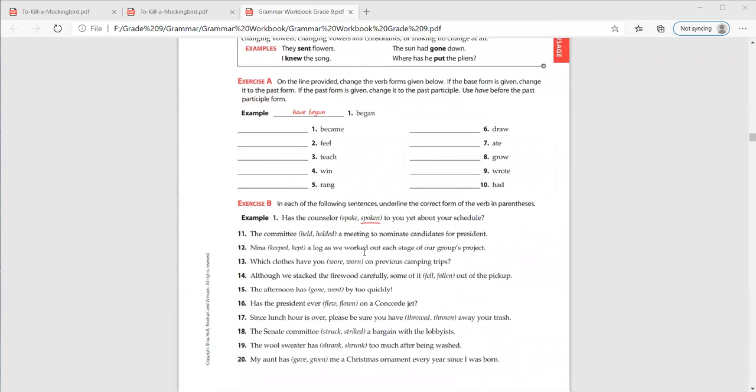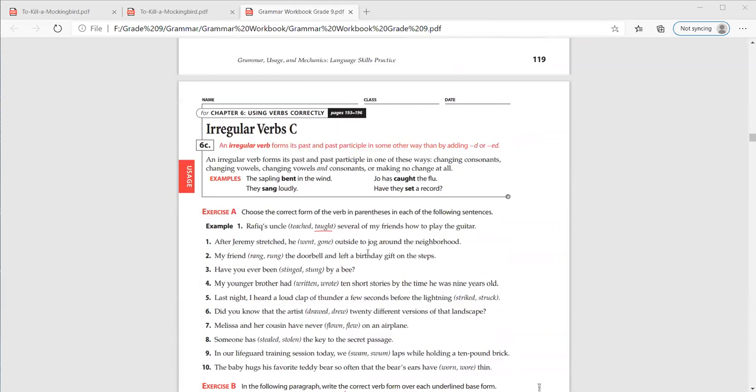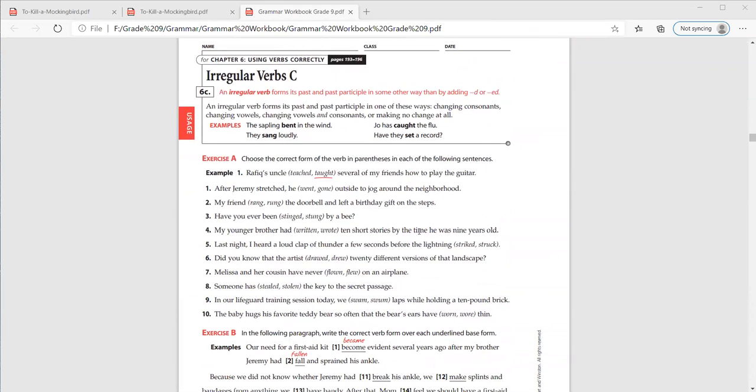Good job, Farah. Thank you. You're welcome. Okay. Miss, I have a question. Can we repeat number 18 and 19? 18 is struck and 19 is shrunk. And number 11, sorry. 11 is held. Okay, thank you.